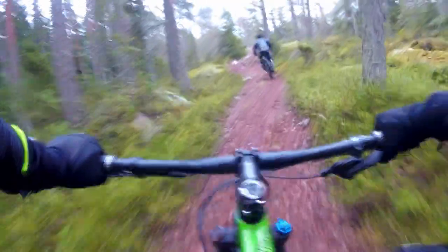Now after the fireplace, we're gonna be entering this rocky section. And as you probably noticed, I've been riding quite a lot last day, so it's gonna be super slippery.